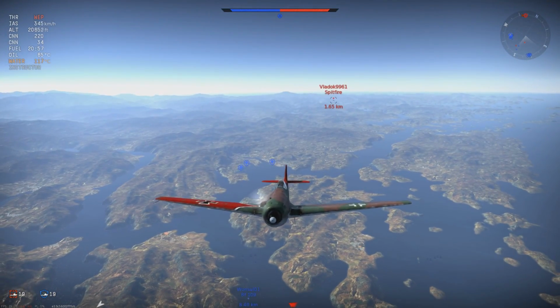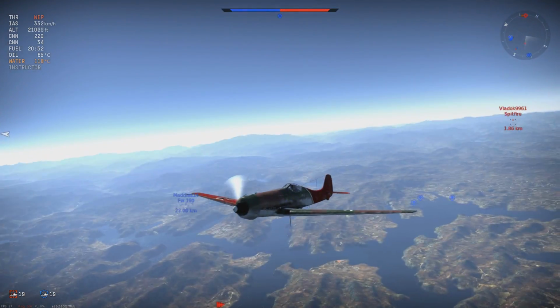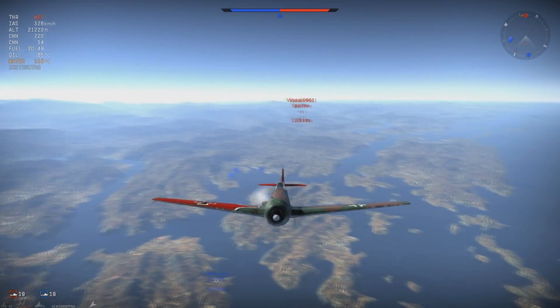Now, on my 6 at the moment, the Spitfire has managed to get behind, and you'll be noticing that I am pulling away from this Spitfire. That must be an advantage, Mags.